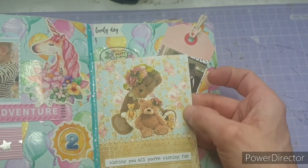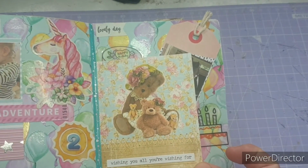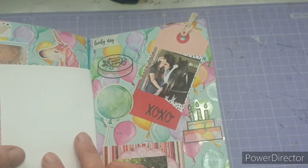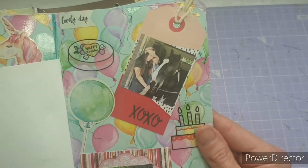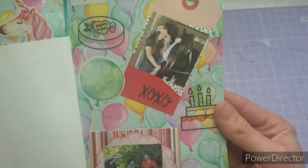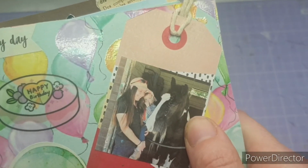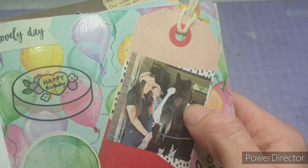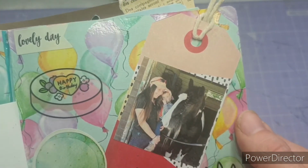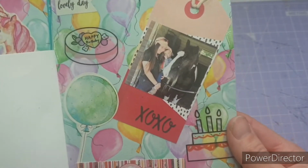Then this was sent to me in Happy Mail. My friend Roz sent me this, and I've just laid it up with "wishing you all you're wishing for." I thought that worked really well for a birthday. And then after we'd been to Surrey Magic Ponies, we went to visit Sophie because she wasn't too far away. I absolutely adore this photo. You can see how much Sophie adores the baby in this photo. Just look at that pony's face. She is so happy. Philippa's just not bothered at all, but Sophie is absolutely besotted. So I love that page and I love that photo.